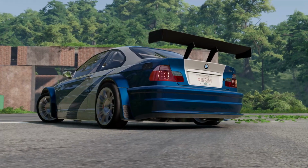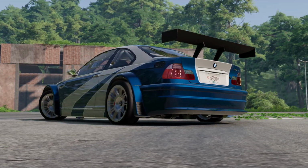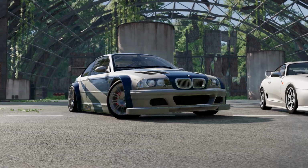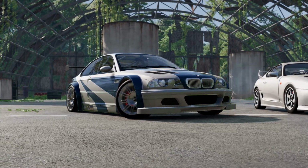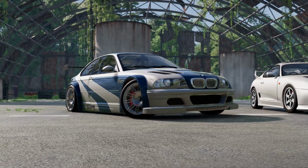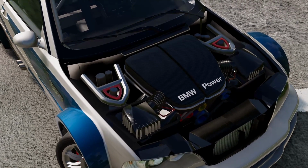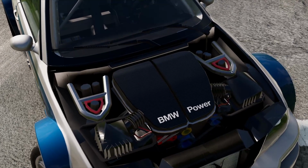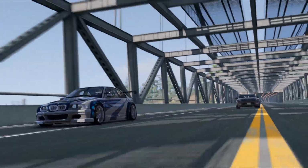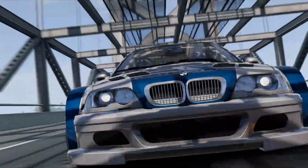Alright, let's talk about the cars. First we have the BMW E34 M3 GTR. You guys know this from the Most Wanted series, or if you are into racing, you might notice this thing was an amazing vehicle. So yes, this thing has the original 4-liter V8 in it, but it is modified. In stock, this thing does 350 brake horsepower, but at the moment it does 680. So yeah, this thing sounds really nice.